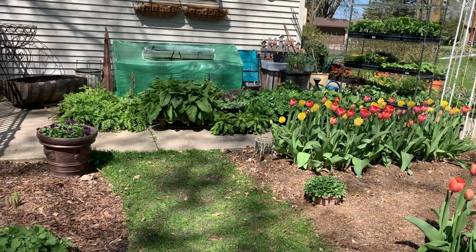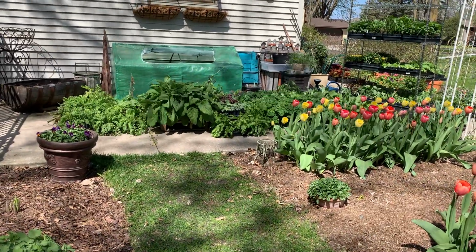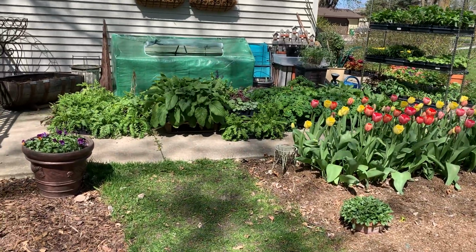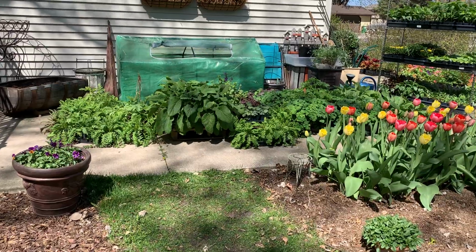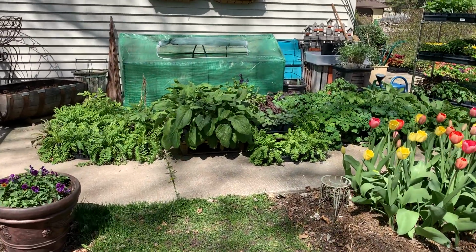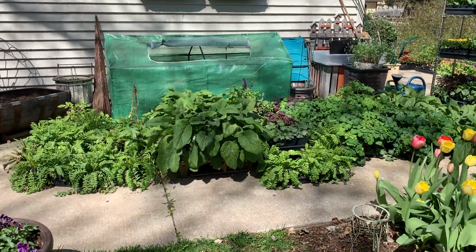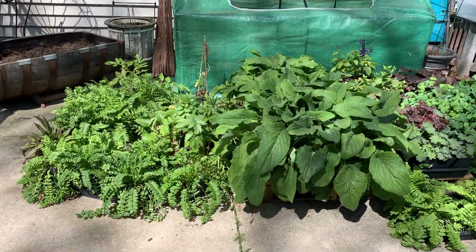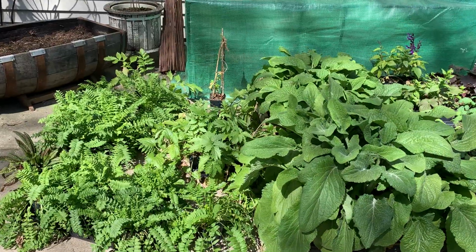my seedling tour. These are my perennial seedlings and also my annual seedlings that I had started back in January. The perennials were started in January and February, annuals a little bit later. The perennials are done hardening off. I'm just not sure where I'm going to plant everything.